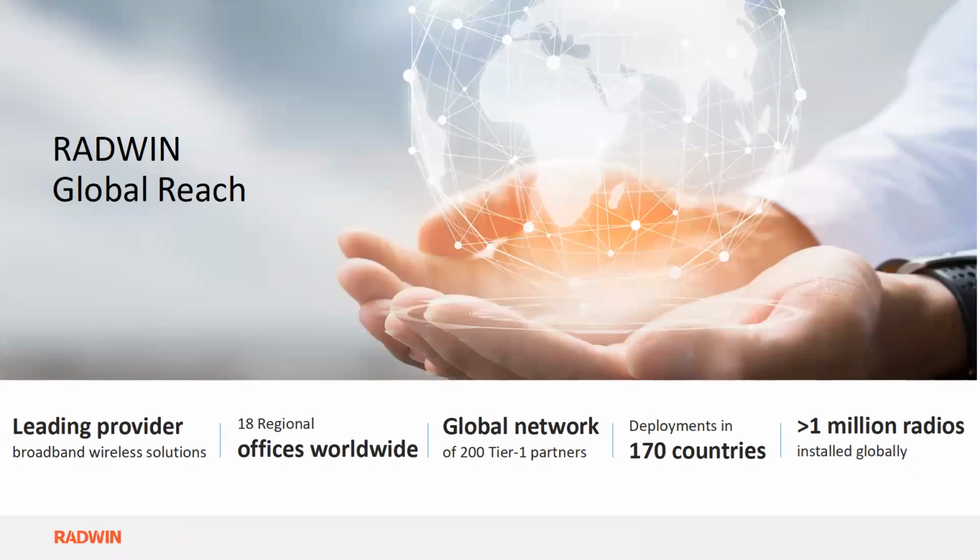So briefly about RADWIN as a company, for those of you not familiar with us. RADWIN is a leading global provider of broadband wireless solutions, focusing on sub-6 unlicensed spectrum. The company has produced carrier-grade radio solutions for more than 20 years, with more than 1 million units already deployed worldwide. Our solutions are deployed in over 170 countries and are certified by tier 1 carriers like Verizon, T-Mobile, Telefonica, and others.